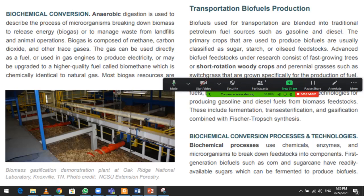Anaerobic digestion is used to describe the process of microorganisms breaking down biomass to release energy as biogas, and to manage waste from landfills or animal operations. Biogas is composed of methane, carbon dioxide, and other trace gases. The gas can be used directly as fuel or used in a gas turbine or gas engine to produce electricity, or may be upgraded to a higher quality fuel called biomethane, which is chemically identical to natural gas.